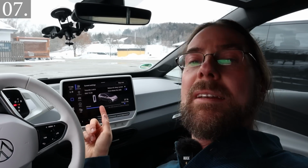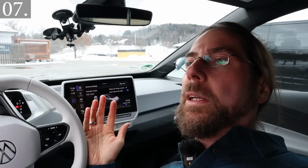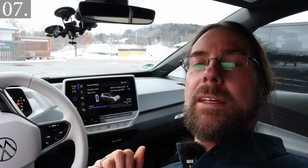When you charge very fast, it says 7 kilometers per minute. What is it? Is it 90, 100? 85, 95, I don't know. I have to go to the charger and look at what the charger says.